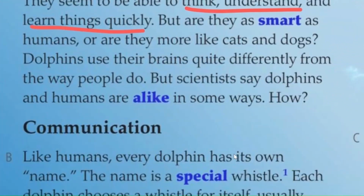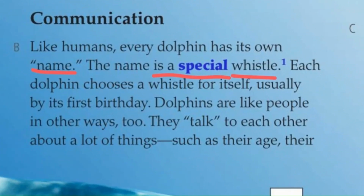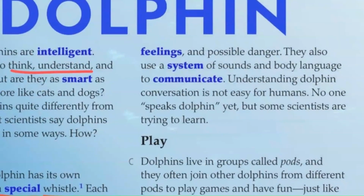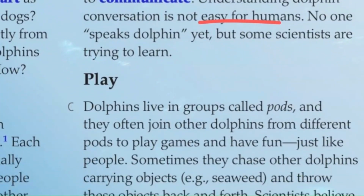some ways. How? Communication. Like humans, every dolphin has its own name. The name is a special whistle. Each dolphin chooses a whistle for itself, usually by its first birthday. Dolphins are like people in other ways too. They talk to each other about a lot of things, such as their age, their feelings, and possible danger. They also use a system of sounds and body language to communicate. Understanding dolphin conversation is not easy for humans. No one speaks dolphin yet, but some scientists are trying to learn.